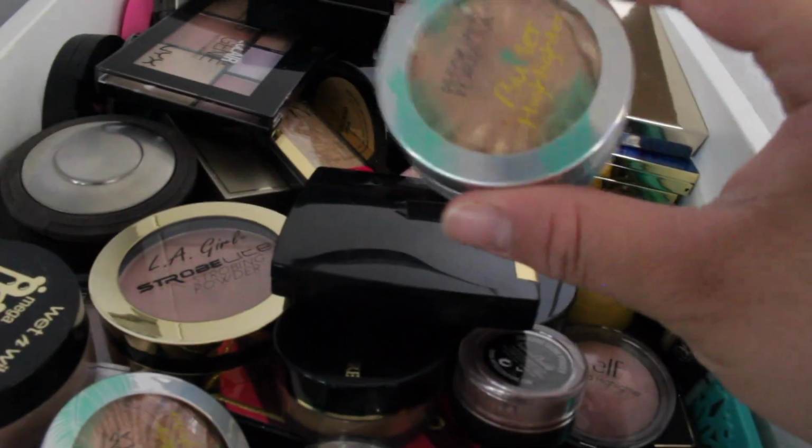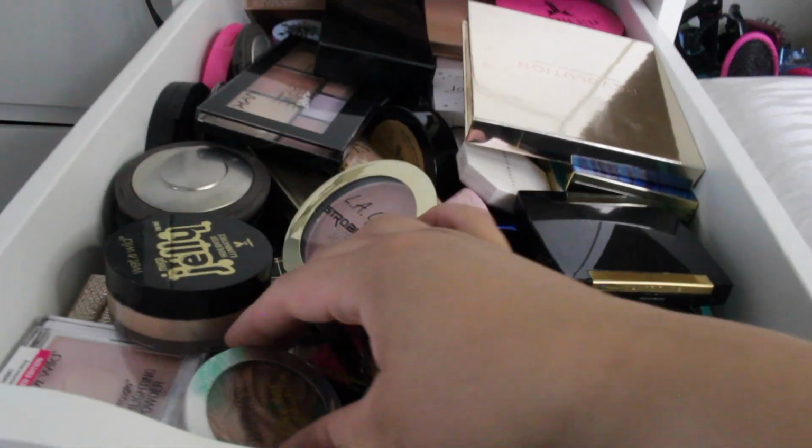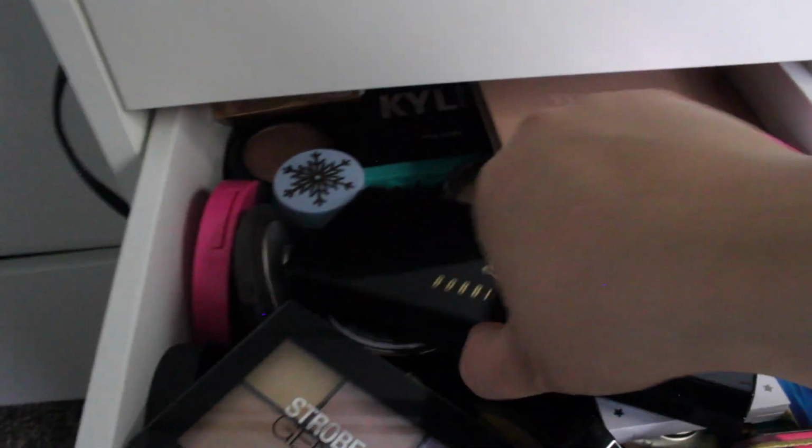Now we're going to move on to my favorite drawer, which is my highlighting palette. And all my highlighters are in here. So we have some Physicians Formula, Lancome, LA Girl, Wet n Wild, some NYX, some Becca, and then back here I have some Jeffree Star, MAC, ColourPop, some Bobbi Brown. This is kind of beat up, but yeah.